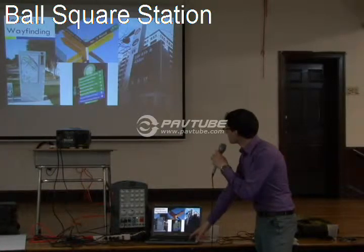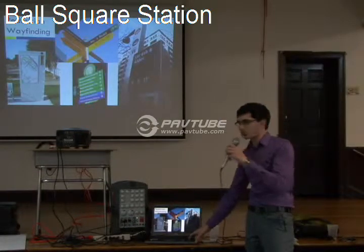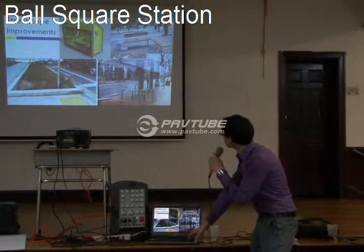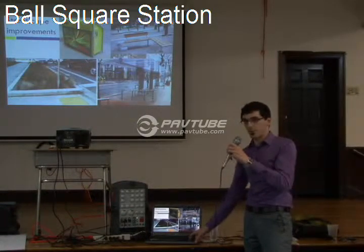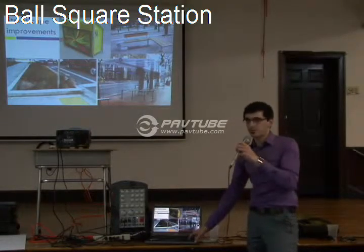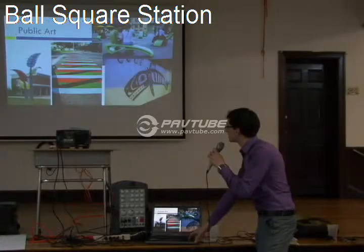Pedestrian wayfinding examples, so you know where you are and where you're going on the street. There's the central business district right outside the station. Streetscape improvements, bus stops, recycling centers, which could be another place to put public art, benches, a little bioswale to filter the stormwater runoff, which is used in many cities now.